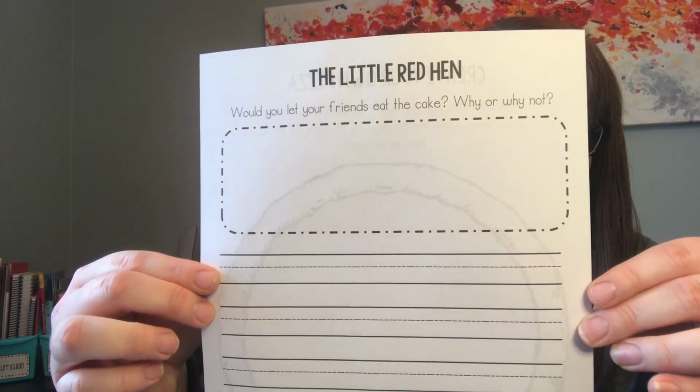Huh. So even though you don't know how the story ends yet, I want you all to think, if you were the little red hen, and you had just gone through everything she had gone through, would you let the friends eat the cake? Yes or no? Think about it. Because that is the first question you have to answer on your writing prompt. Would you let your friends eat the cake?